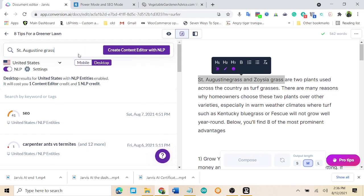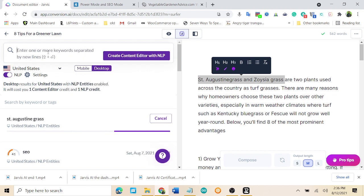Let's cut that out. All right, we'll put St. Augustine grass. All right, it's got natural language processing turned on. You want that turned on. I usually do. It'll cost you a credit. This is using one content editor and one natural language processing credit. They give you quite a few on the plan I'm on there on Surfer.